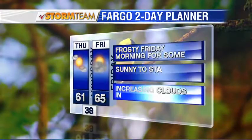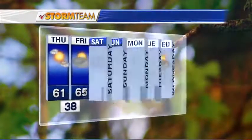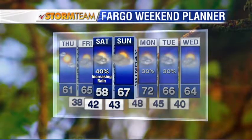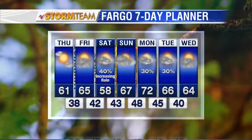And expect to have temperatures into the, again, 60s again tomorrow with increase in clouds in the south in the afternoon. Saturday, increasing rain chances from south to north, and they may move into the Fargo area in the morning hours on Saturday, continuing to spread north from there.